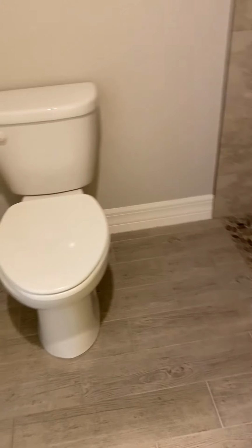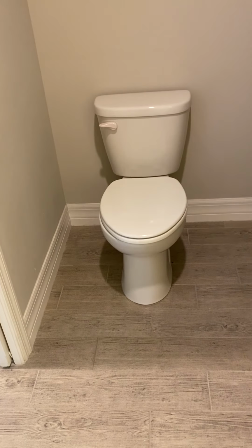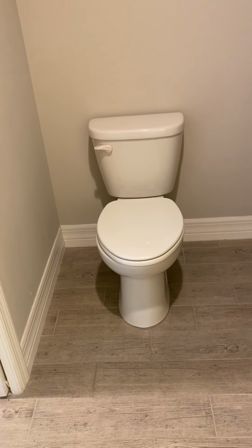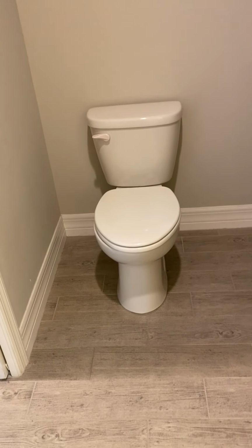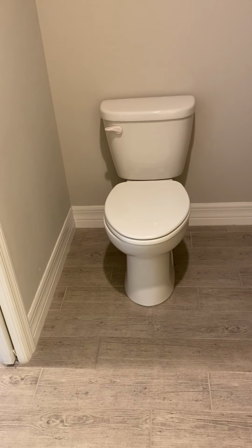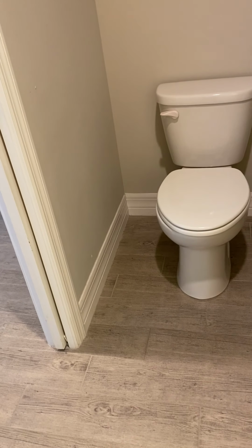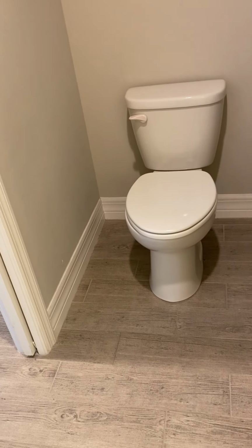Okay, so now we're going to talk about the toilet. The toilet is a higher version. Some call it a handicap toilet, but 16, 18 inches high, which allows for a person to easily get on and off the toilet in a way that makes life a lot easier versus having to bend all the way down or squat all the way down, which is a pain.